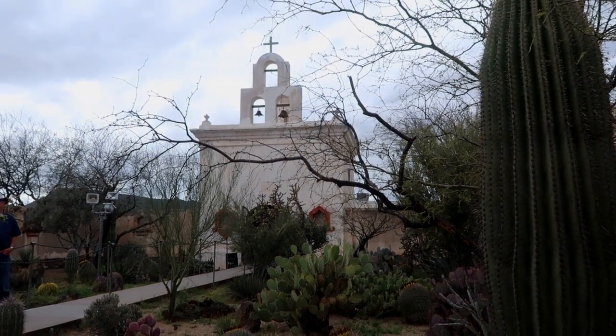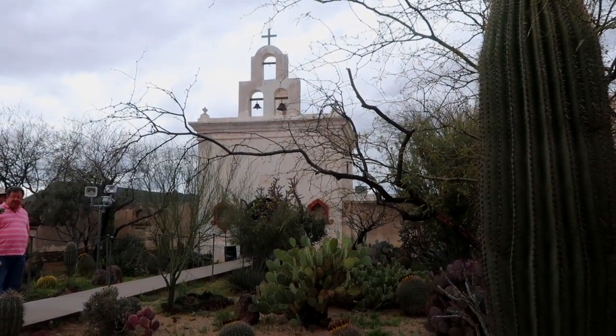What did you think of the saguaros? They're beautiful, aren't they? Aren't they amazing?